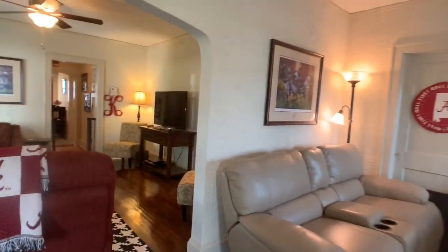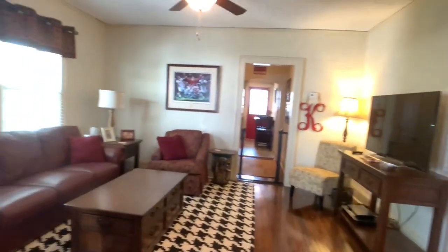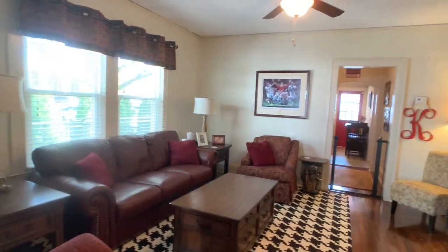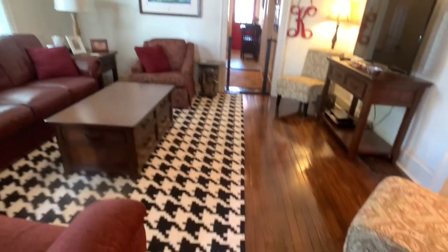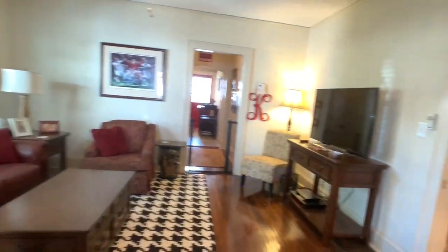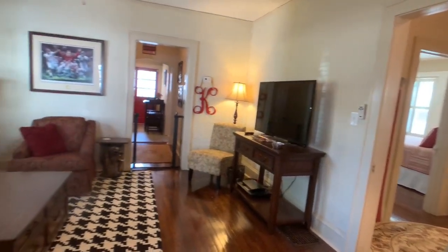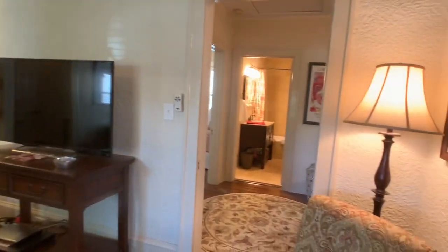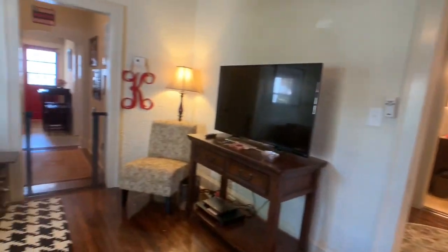It's currently being used as a game day room, as you can tell by the furnishings. So it was originally the formal dining room. Again, it's currently set up as a second living area. Nice ceiling fan. Again, the refinished original hardwood floors. So it could be used as a second living area, formal dining room, office, playroom, many different uses. Hallway there goes to two bedrooms and the hall bath. We'll come back and check that out.